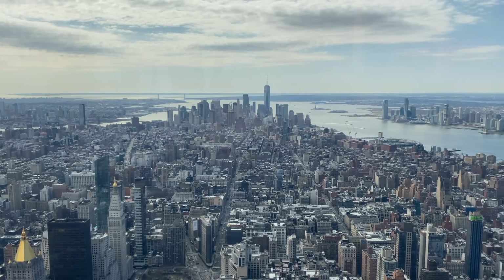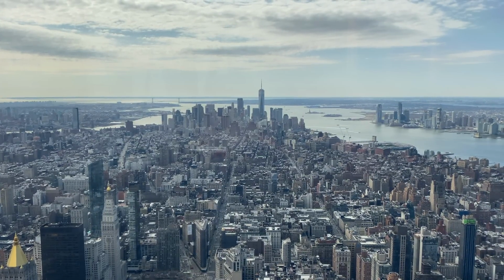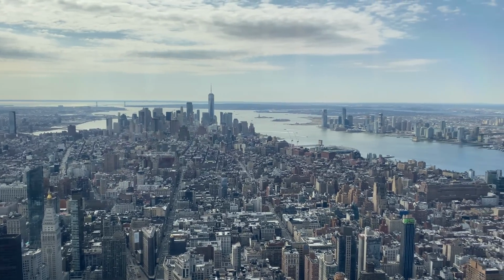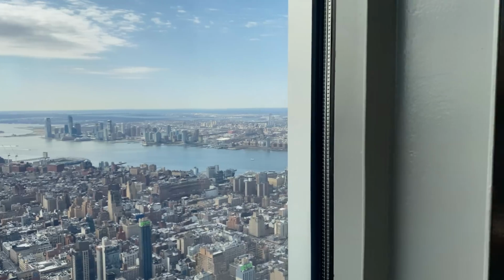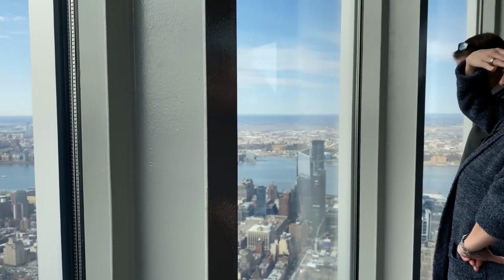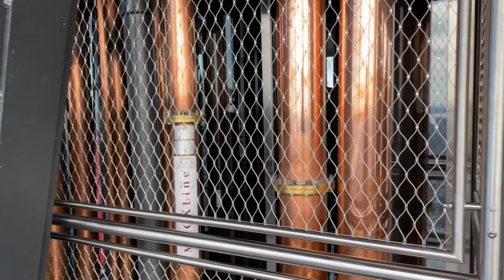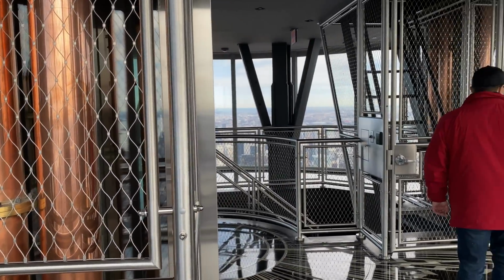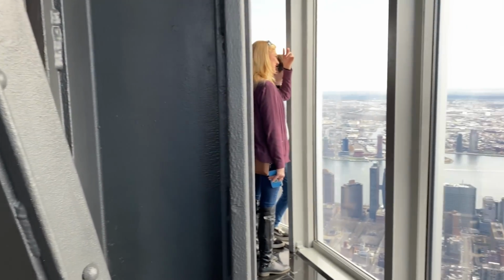Alright folks, today is Sunday, March 8th, 2020. I am at the 102nd floor of the Empire State Building Observatory. I had to pay $78 to come up here. And let me tell you, this view from this observatory here, even though it's a small observatory, is so incredible. Unbelievable.